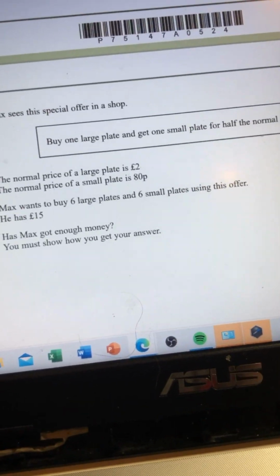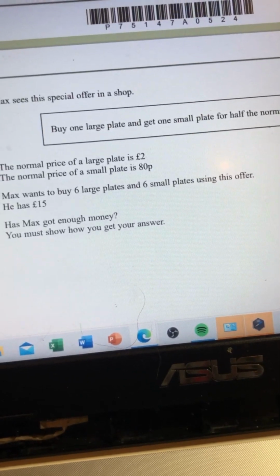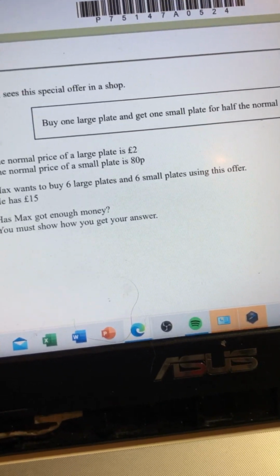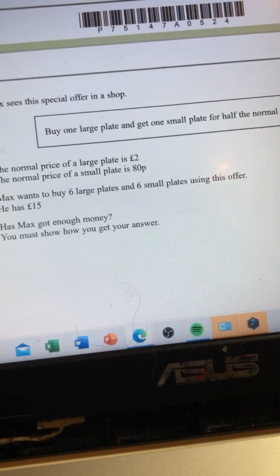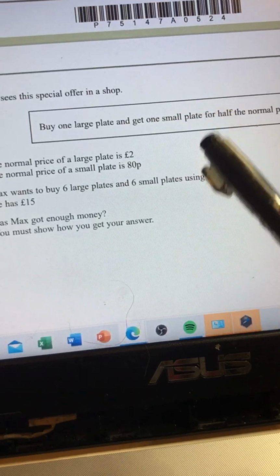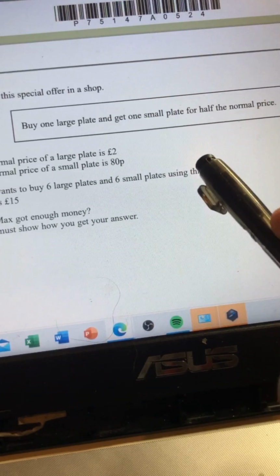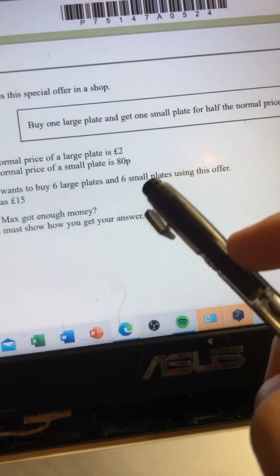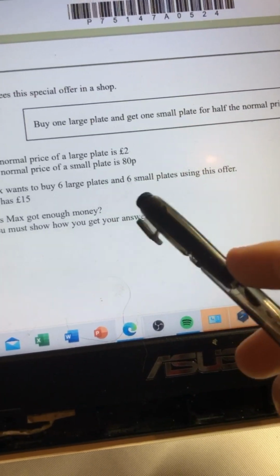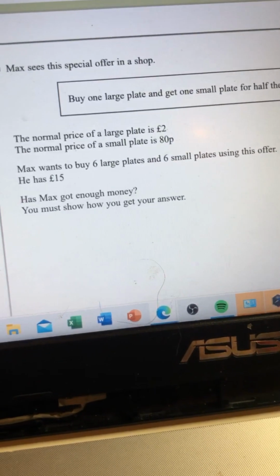So the thing is, you buy 1 large plate and you get a small one for half the price. So what he does is he buys 6 of each. So it would be 2 times 6, which would be £12, plus he gets 1 small plate for half the price, so that would be 18. But then for that you'd have to find out what 80 times 6 is, which would be £4.80. So the answer to that would be £4.80.